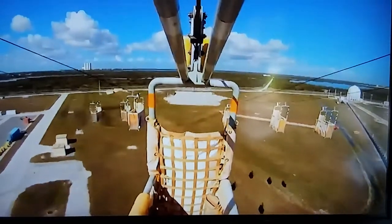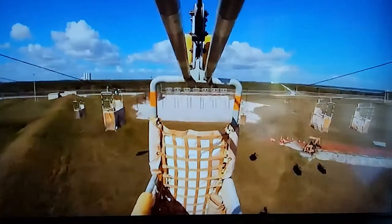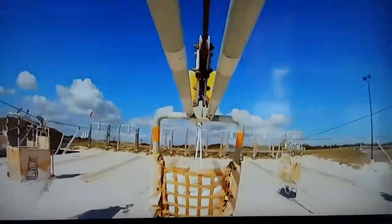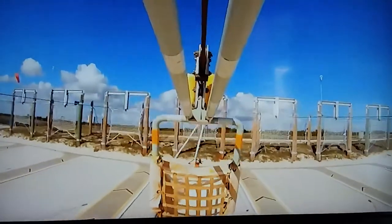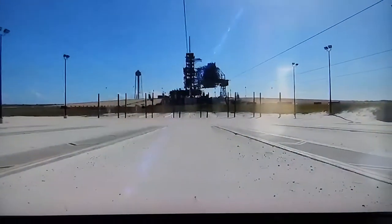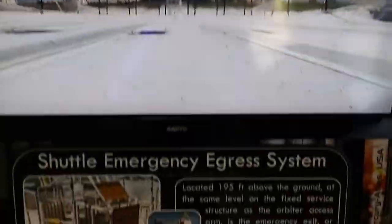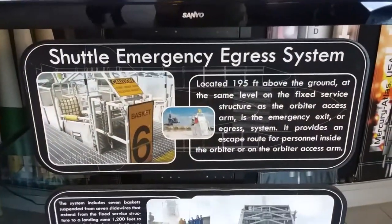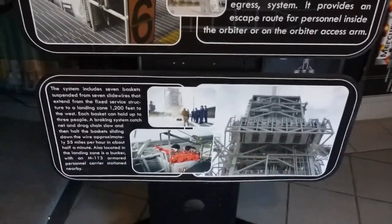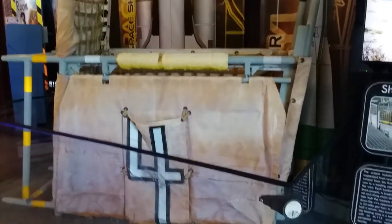Whoa, here we go. Takes you all the way down, then you stop suddenly, and then you get out to safety. And then someone's there to pick you up. This is the egress cart they have here, number 4.